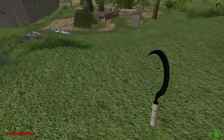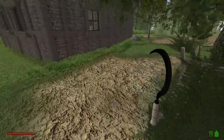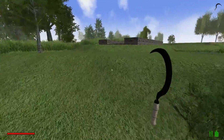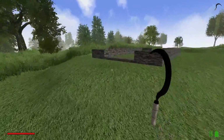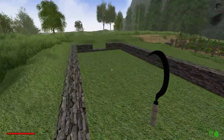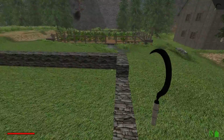I imagine this one's going to come down here, slope down the hill, and then curve around here, and then head for the front door of the house. So that'll be the path there. Over here, I've just barely laid out an idea for where the barn is going to go. I don't think this is big enough. I think it needs to be a little bit wider.